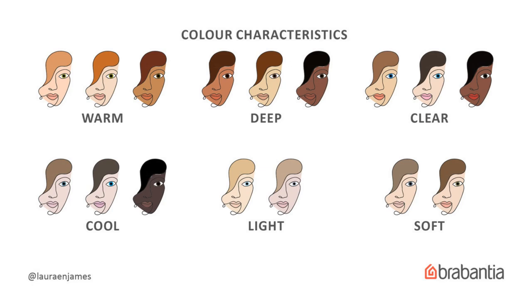If you have a high contrast, so your eyes are popping out in a bright color, your hair is definitely a different color from your skin, and your lips are a bit more toned as well, then your color characteristic could be clear. And if you have a softer contrast, so the colors are a bit closer to each other, and you don't recognize any of the color types before, you might be a soft type.